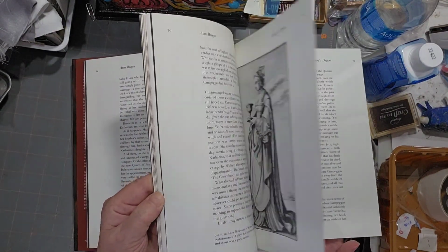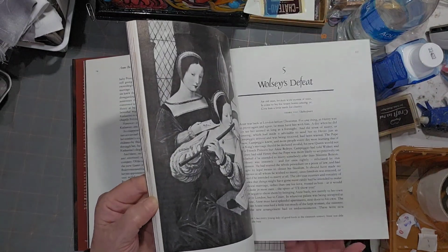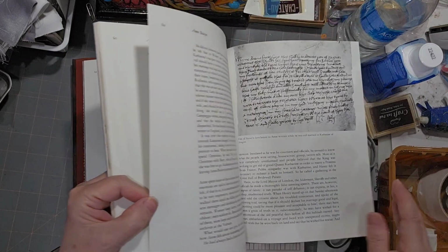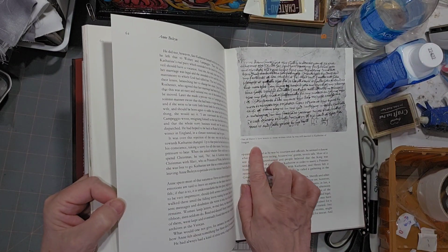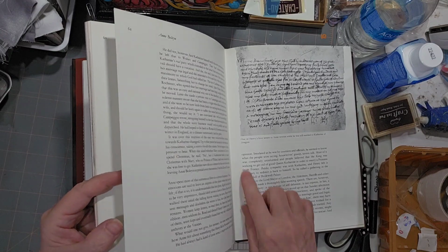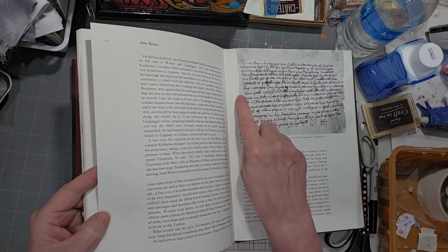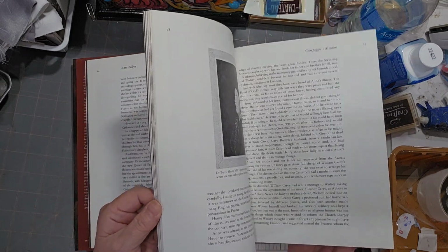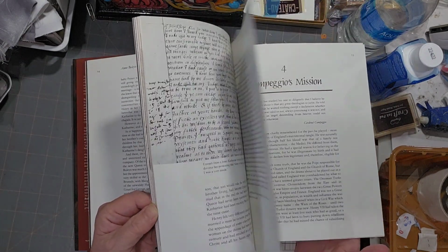And yeah, a combination of black and whites and colored. Look at this letter of some sorts written here. Henry's love letter to Anne. So that would be a beautiful addition into a book. You could just trim it out of the book and then distress it with some brown ink, and it's gorgeous to tuck into a journal.